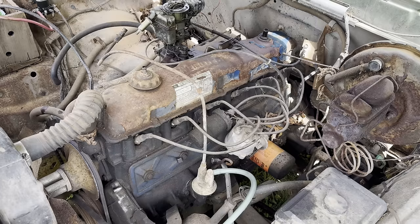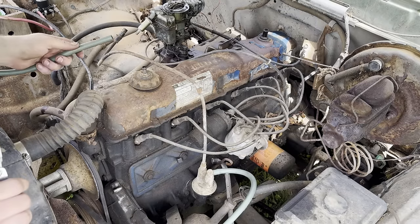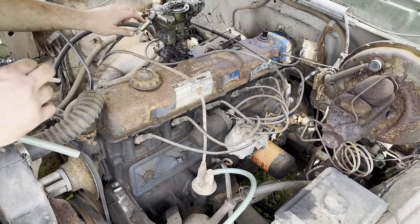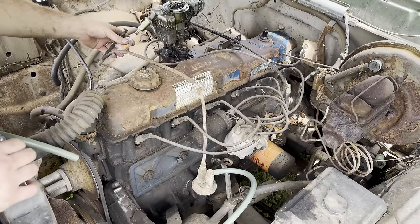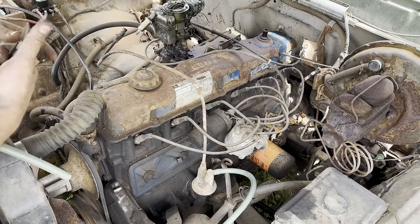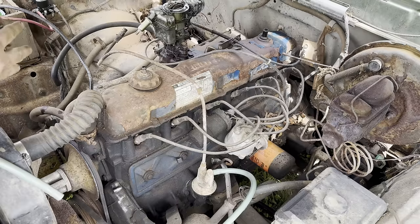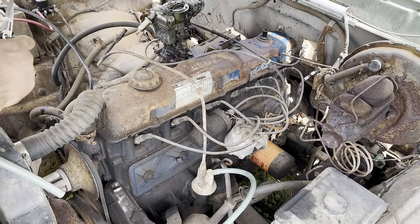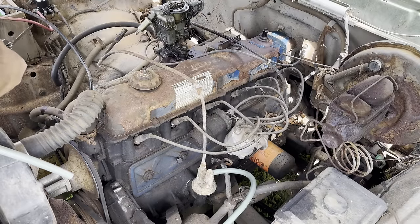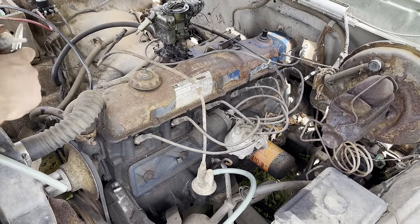So I'm going to put a second filter, one I can see through. Obviously this is a fuel filter, but I'm gonna put a secondary one so I can see if it's getting fuel. So, oh shit, where'd you go? Pick that up later.